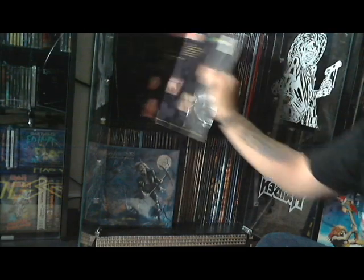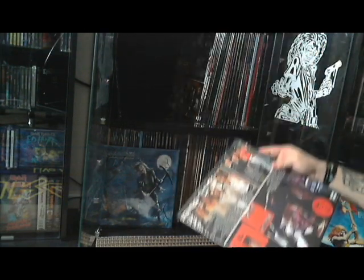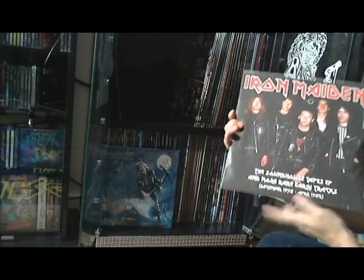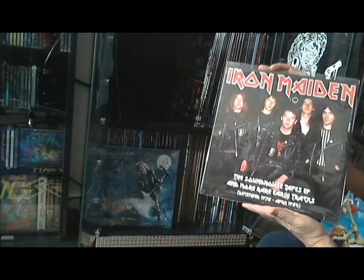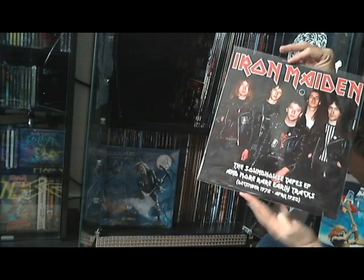So, okay, next up, this is on Vern, and this is a nice series. These were available on, I believe it was Rockadrome that carried these. This is the Soundhouse Tapes EP and More, early tracks, December 78 to April 1980.